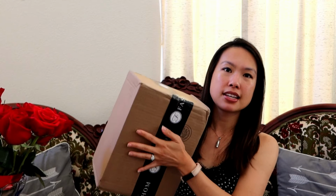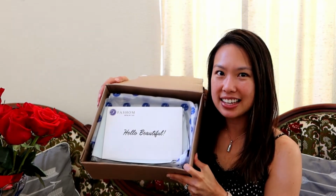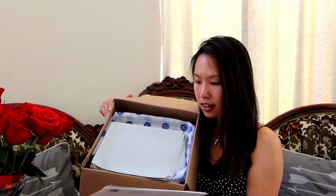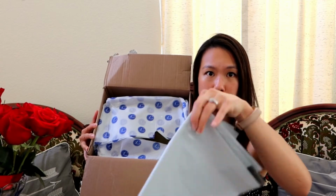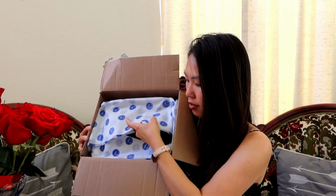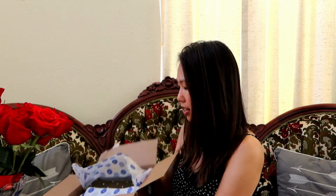So this is the box. It's not too heavy, but it's a substantial size. All right, so inside the box looks like this, and it has a Hello Beautiful and then a Fashom card here. There is, it looks like a bag for you to probably ship your items back. And then it looks like it's gotten ripped here. I don't know why. Okay, so here are my items. Let me put that down really quick.